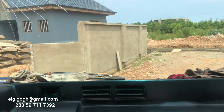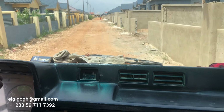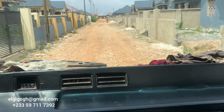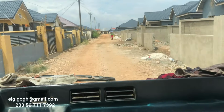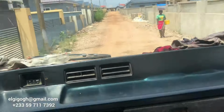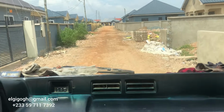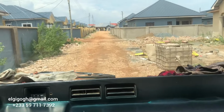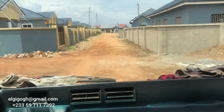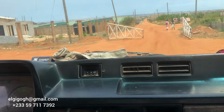You can also see that there's still development going on at this site. They are still constructing houses here. And one thing that I didn't mention is that Madam Fatima's land is just nearby. If you've been here for some time, you know that the land shares a boundary between the Adome Estate and Madam Fatima, but it's inside of their zone, because the family that sold the land to these developers are the same that we bought the land from.